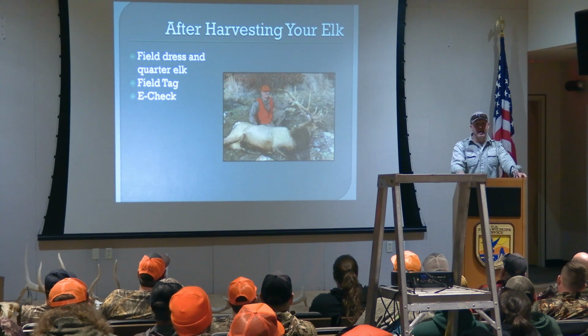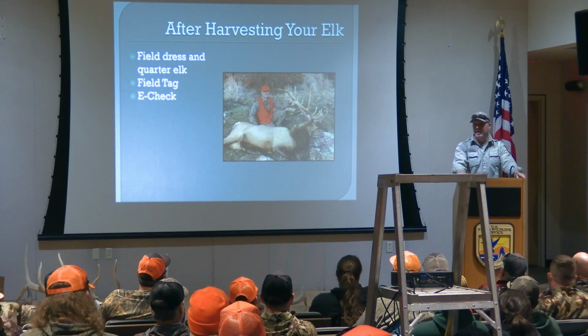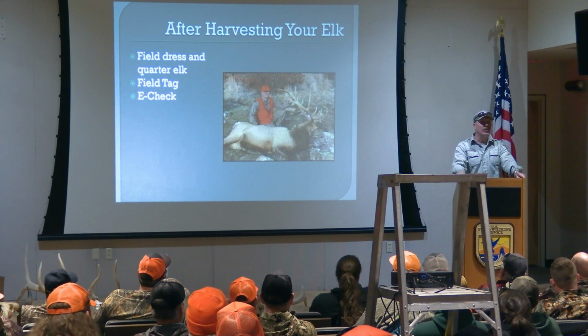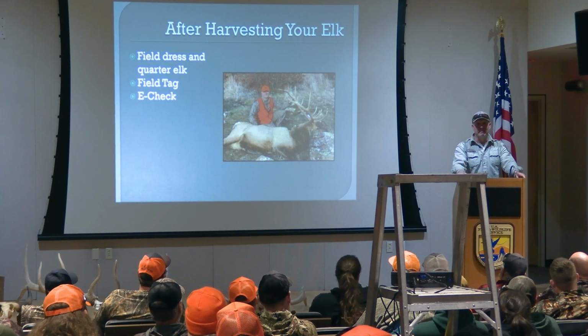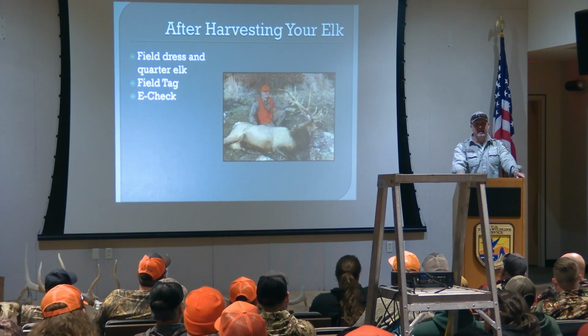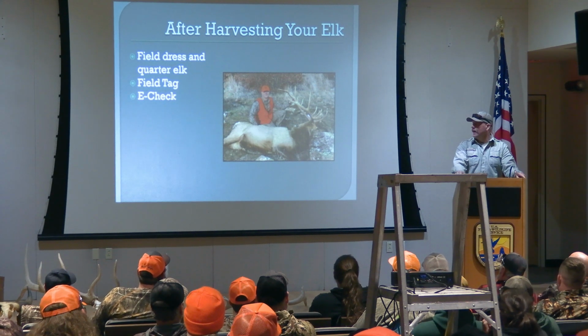If you end up having to leave an animal out or parts of it overnight, nighttime temperature is going to be sufficiently cool to where that meat's going to be fine, if you have prepped it properly. Get the hide off of it, get the guts out at minimum. But you need to get those guts out as quick as possible.